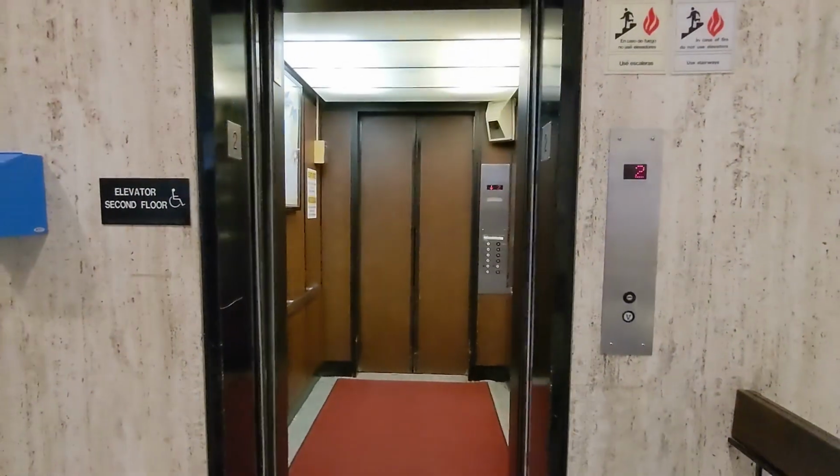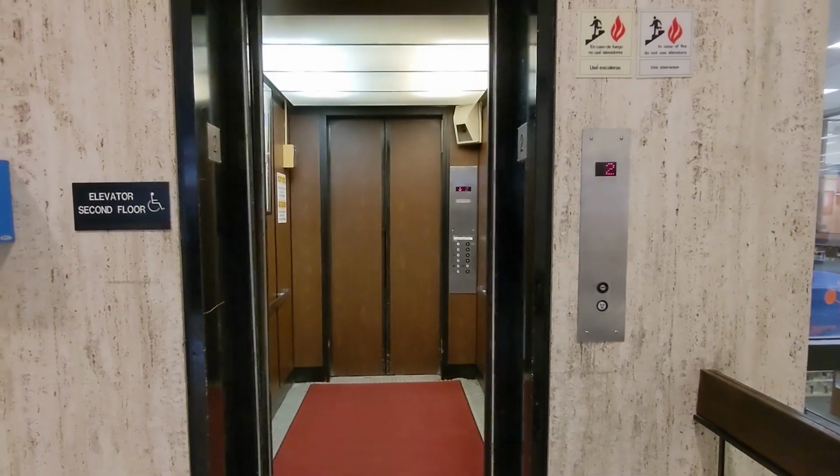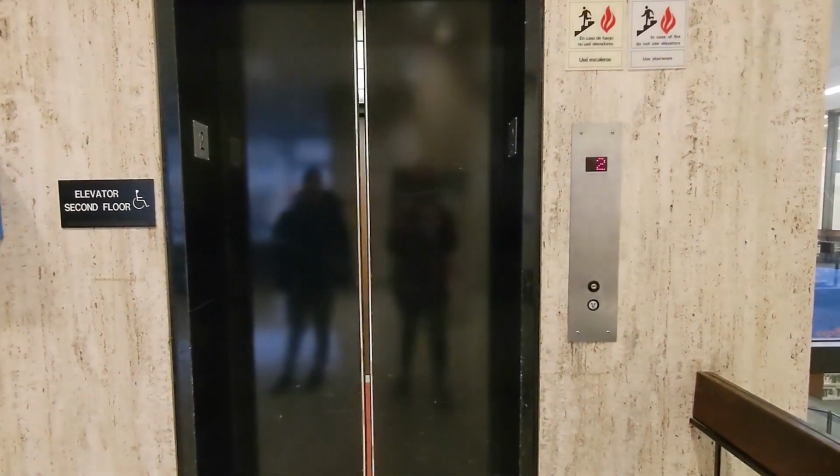It's a nice elevator, though. It's a nice building. All right, that's it.